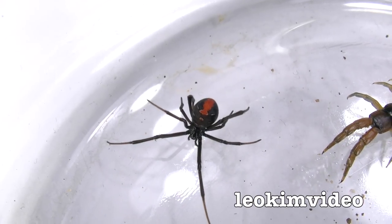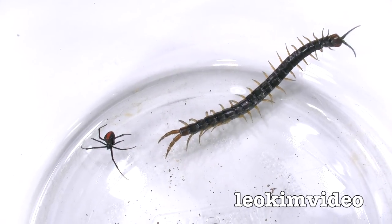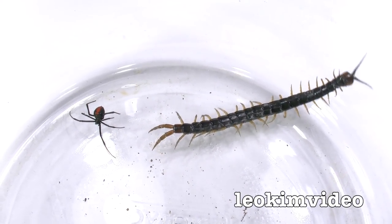Maybe you can give her a name. Let's just see who's watched this battle. Give this redback spider a name, please. And let's not call her Mrs. Gonzo, hey?